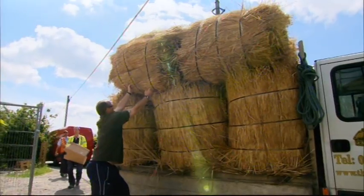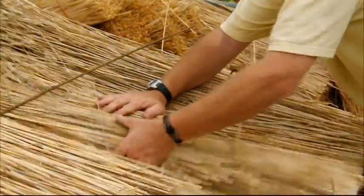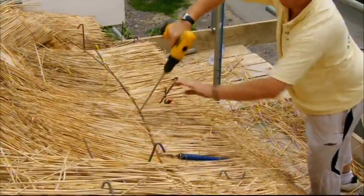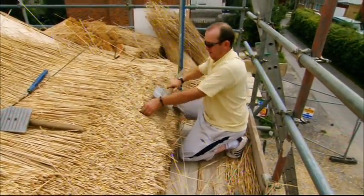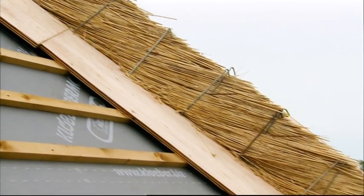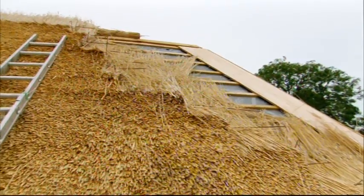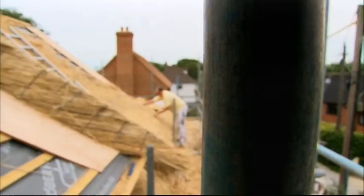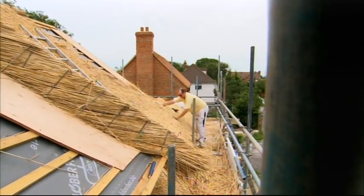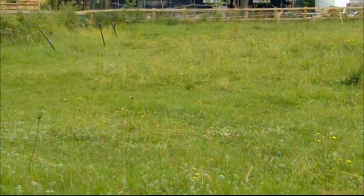onto the house. Fifth-generation thatcher Scott Sharp is using 50 bundles of combed wheat reed, which is tied and fixed to the roof's wooden battens with screws. The pitch of the roof is paramount. It must be more than 45 degrees, as this allows rain to roll off quickly and doesn't allow snow to build up in the winter. At a cost of £18,000, the thatched roof will be maintenance-free for the first 15 years, but will need to be completely replaced in about 30 years.